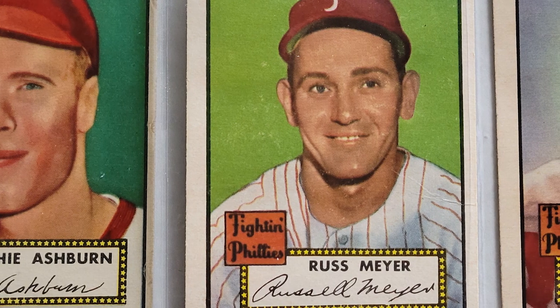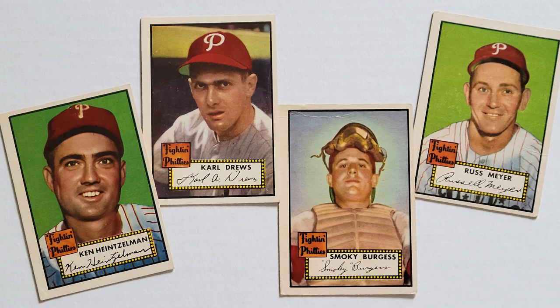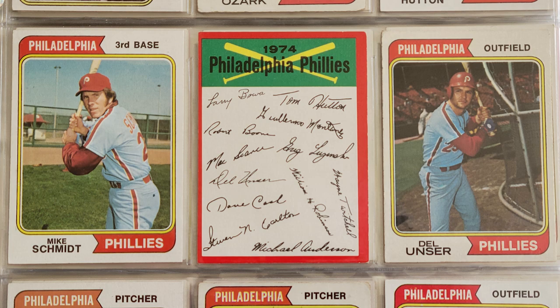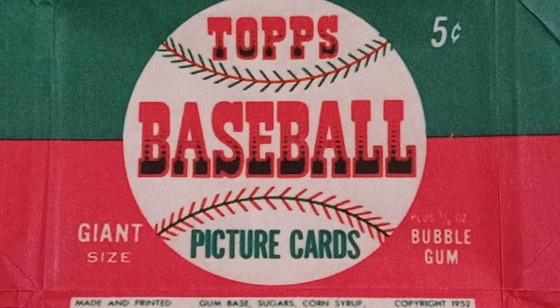One of the terms sports card hobbyists throw around is high number. A high number card is a term used for vintage cards, and 1974 was about the cutoff for utility in this case. If you see any modern card listed as a high number, the seller is either uninformed or dishonest, usually the latter.